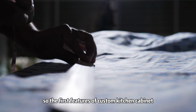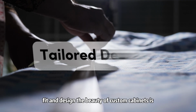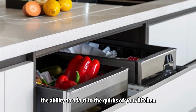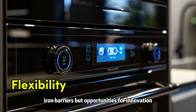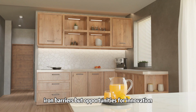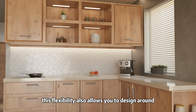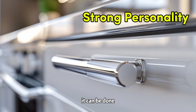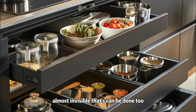So the first feature of custom kitchen cabinets is going to be the tailored fit and design. The beauty of custom cabinets is their ability to adapt to the quirks of your kitchen. Uneven walls, odd angles or challenging layouts aren't barriers but opportunities for innovation. This flexibility also allows you to design around your lifestyle. Need a narrow pull-out for spices by the stove? It can be done. Want cabinets that flow seamlessly into the wall, almost invisible? That can be done too.